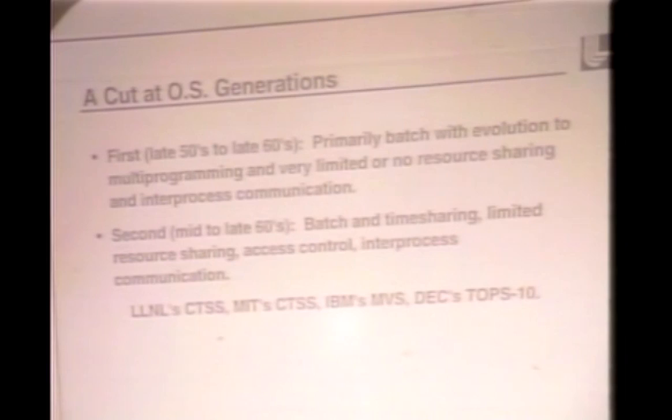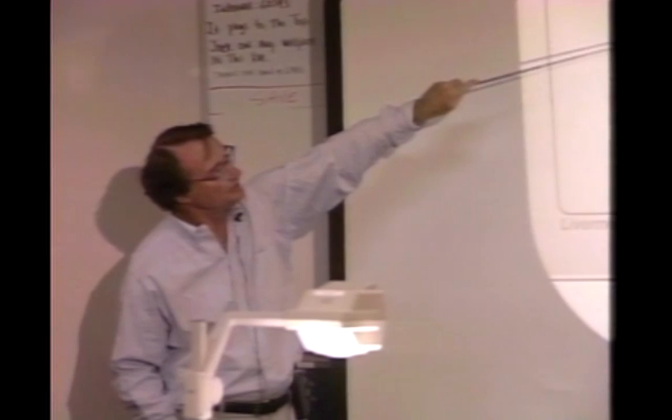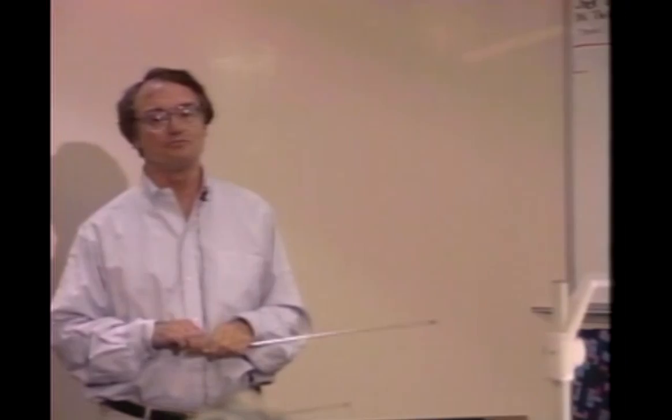So anyway, we had primarily batch systems in the 50s and 60s with the first time-sharing supercomputer operating systems at Livermore. Then we had the second generation, again, in the mid-60s. And the most prominent ones were the ones that I've listed here. Again, this is LTSS or CTSS at Lawrence Livermore Lab. This was an interesting system. It was one of the first operating systems written in a higher level language. And it had, you know, a lot of very powerful features. And it was running on some very poor hardware from a system programming point of view. Okay. So that was the second generation.